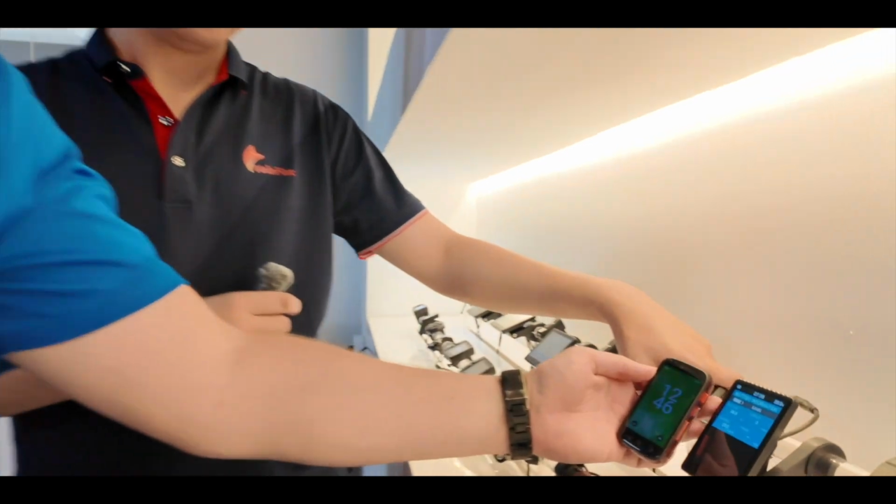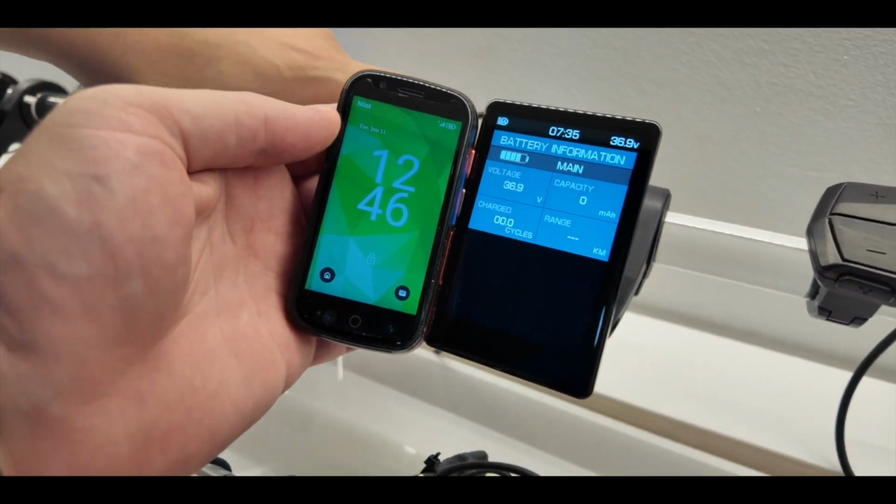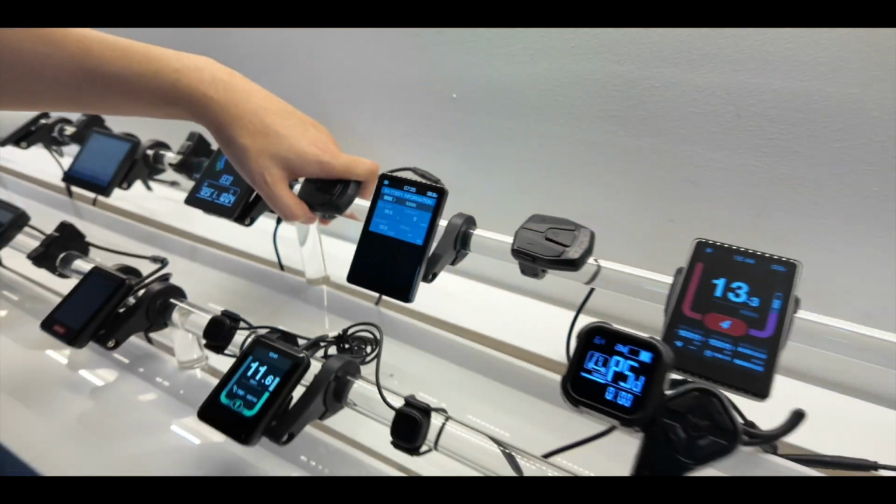That's a pretty big display. That's bigger than my phone. Really? It's 3.5 inch. Yeah, that's bigger than my phone. Yeah. Oh, this is your phone. That would be bigger. So if you have an iPhone, I don't think it will be bigger than the iPhone.